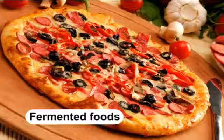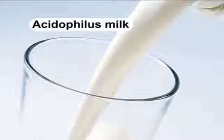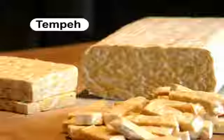Consuming fermented foods such as yogurt, acidophilus milk, miso and tempeh can offer the benefits of acidophilus supplements, provided they contain live cultures. Effect of acidophilus milk in lactose intolerance conditions.